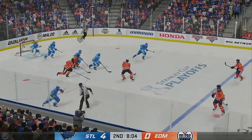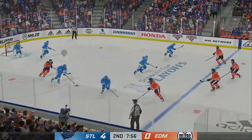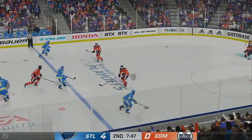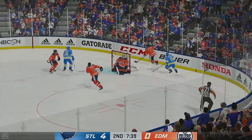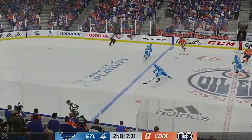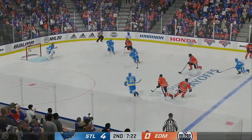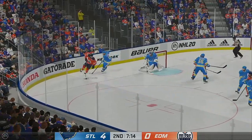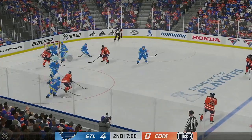Bozak's won the faceoff. Slides the puck ahead to Fabry, and that one's stopped. Quick feed to Bozak. Pass to Fabry. They've got numbers. Here's a chance, and that banks off a stick. Nice pass. Tries to get it over to McDavid. Slides it back to the blue line. Just wide. Oh, just wide of the net. It doesn't matter how close it is. If it's not on the net, it can't go in.